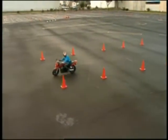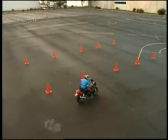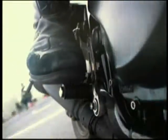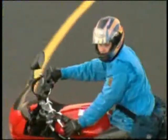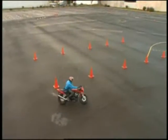Look at this rider's method and see if you can work out what he's doing right. He's keeping the bike upright with handlebars straight ahead. He's braking straight and braking gently. He's using the rear brake to slow down, allowing him to keep control and balance, because at walking speed he doesn't need the force of the front brake.